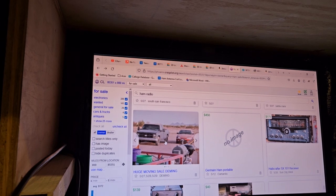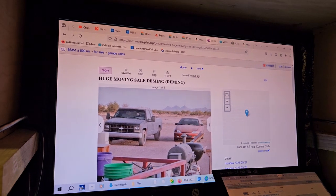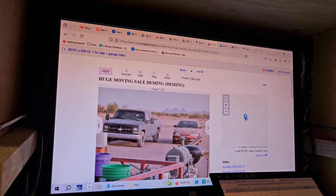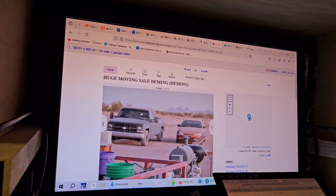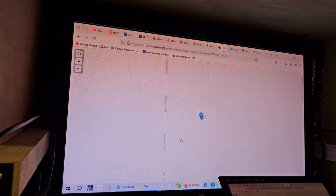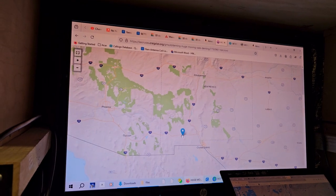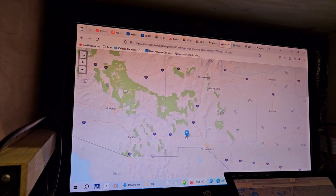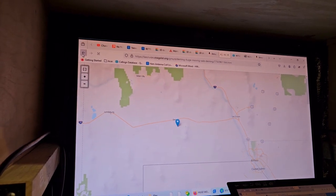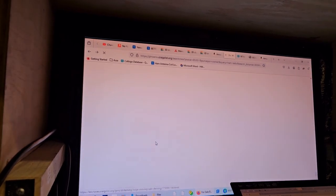Huge moving sale in Deming. The only place I know called Deming is Deming, Washington, up in Canada. I'm sure that's not what this is. Near Country Club. What the hell is this? Columbus Road. I bet this is in the middle of nowhere. Okay, Deming, New Mexico, off of the 10. I don't see too much stuff over there.